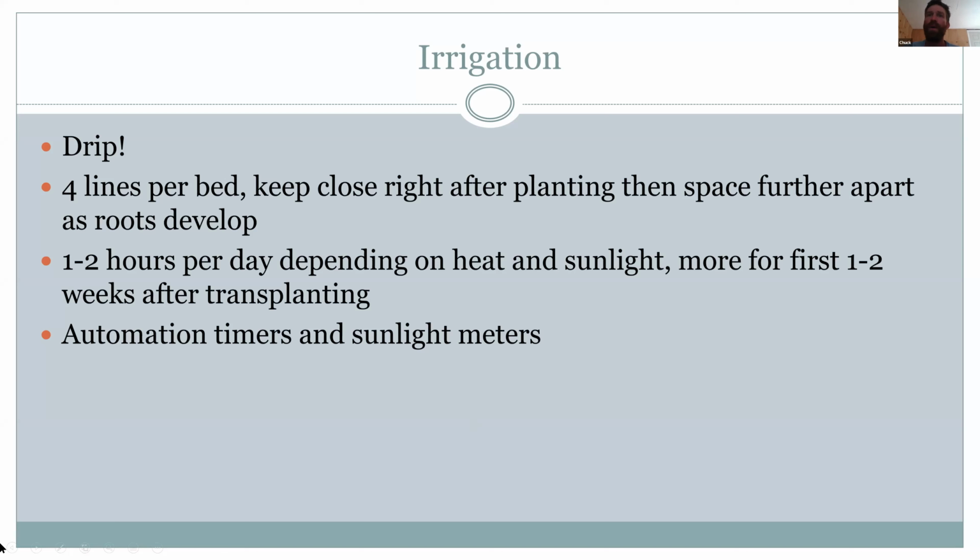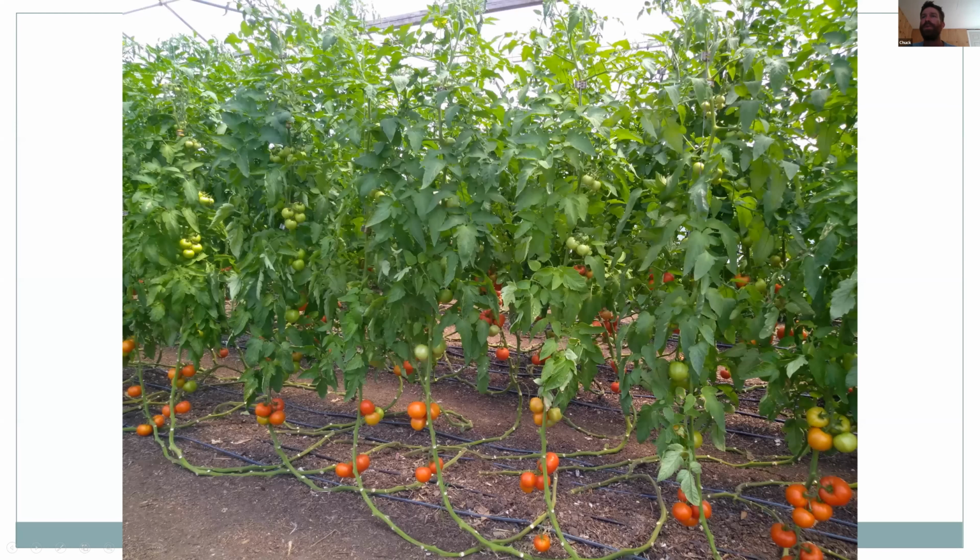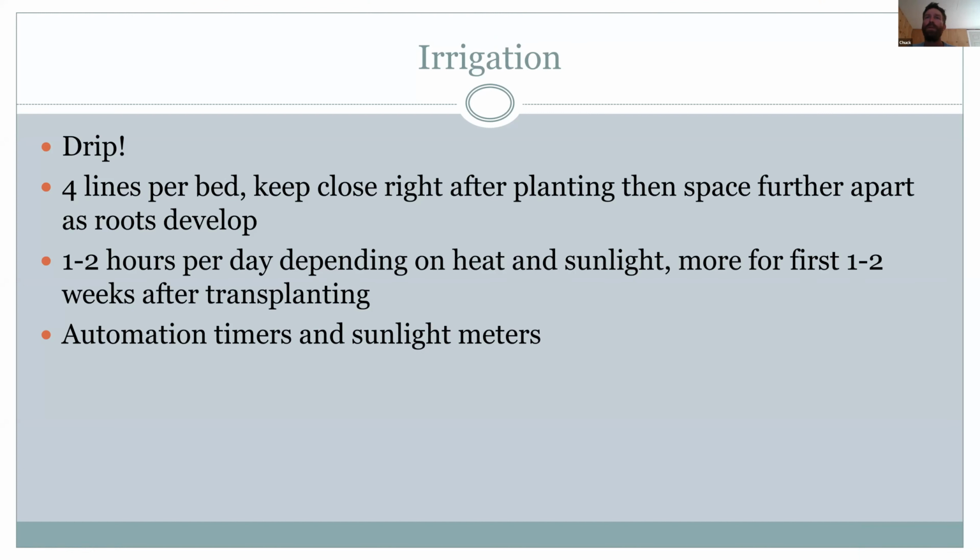If you go back here, you can kind of see, we're spacing them out about a foot apart. That way you want to wet the whole bed area so they have more area to pull nutrients and water from. We water about 1 to 2 hours a day. It depends on how much heat there is, how much sunlight there is. We do a little bit more for the first week or 2 after transplanting to make sure they get established.